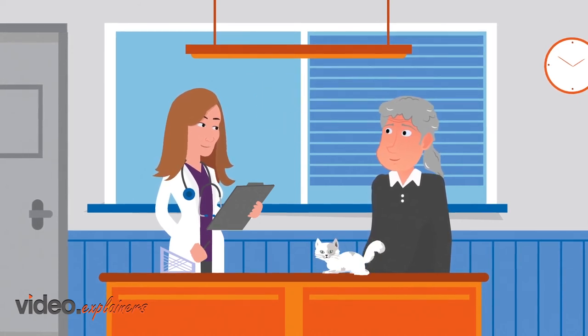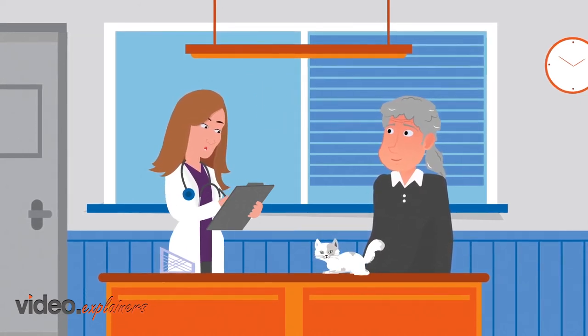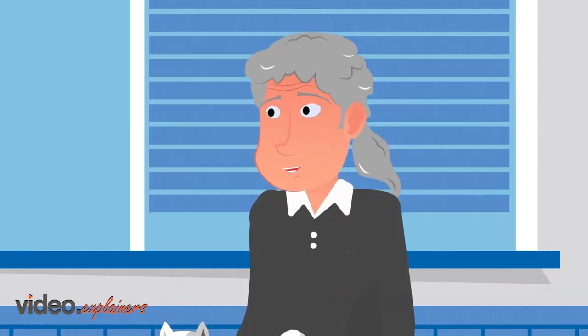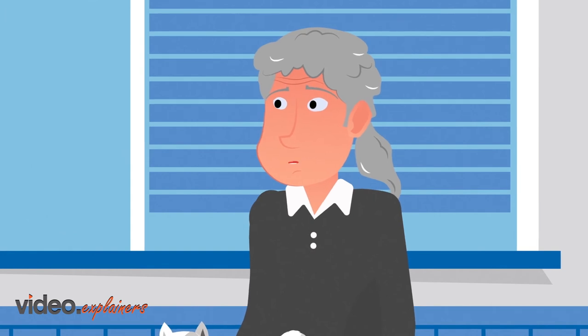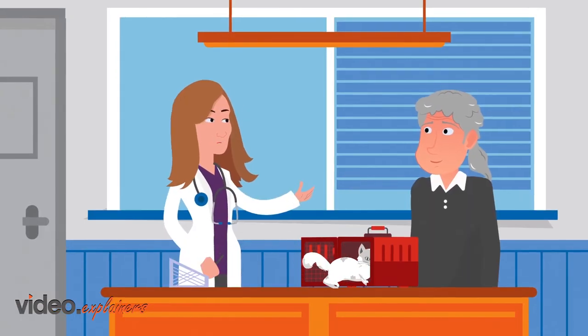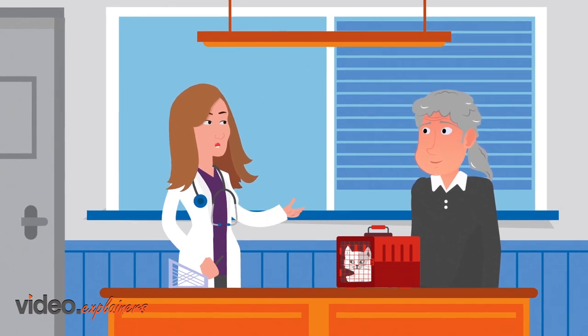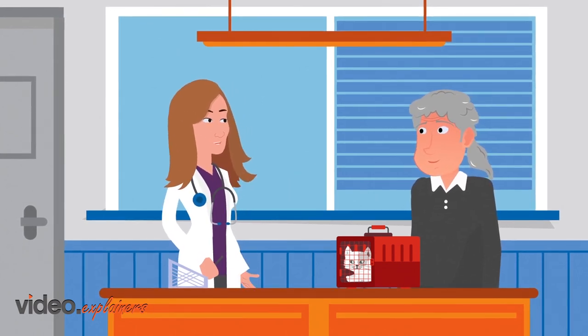In the meantime, let's start him on flea, tick, and heartworm medication to prevent any parasitic infections. How does that sound? Excellent. I want to keep him healthy and feeling good. Congratulations on Oliver joining your family. We can set up his next appointment and pick out some toys, so he has plenty of indoor activities.